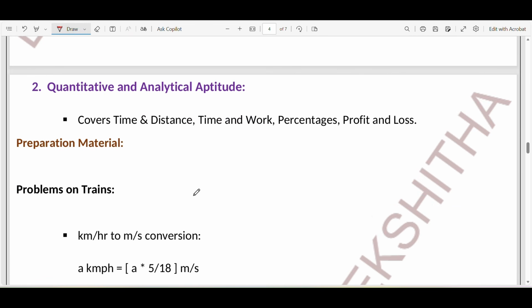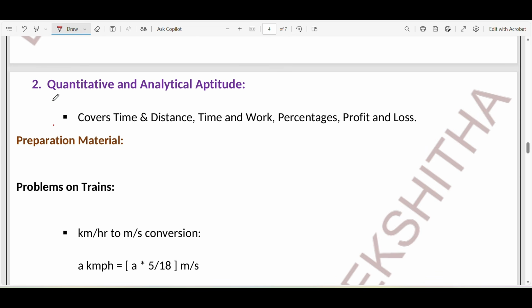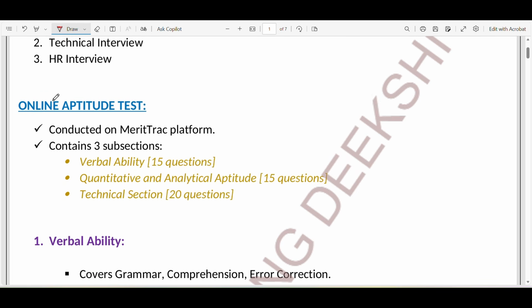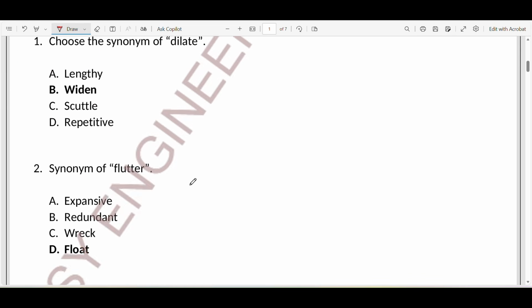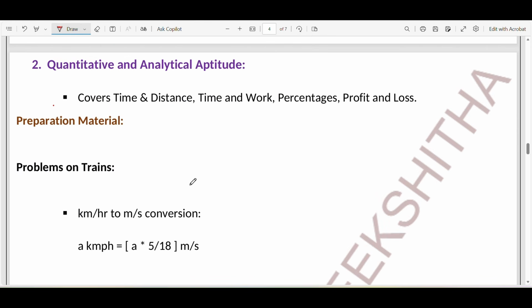So that's all about verbal ability. We have completed the verbal ability, the first part of the online aptitude test. So verbal ability was completed now. 15 questions will be coming from there. Many of them will be easier because this Sony test will not be having any coding assessment, so it will be easier to crack.